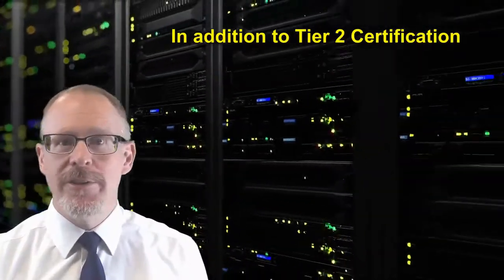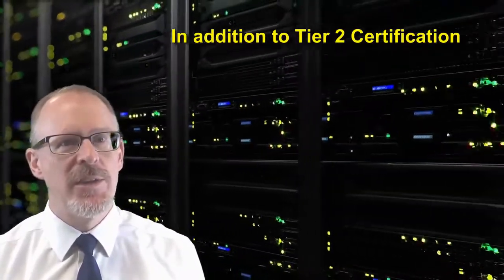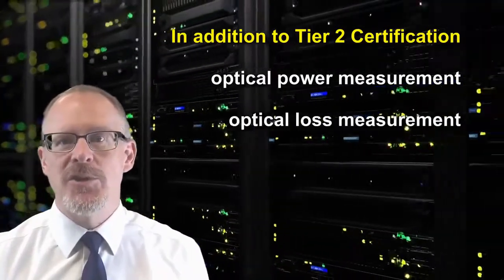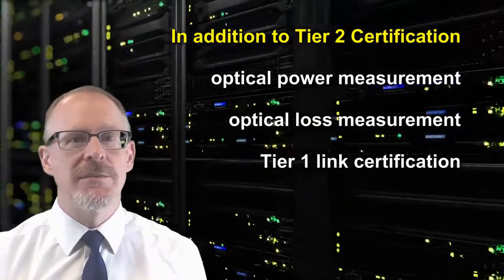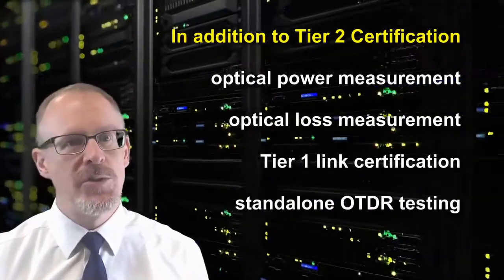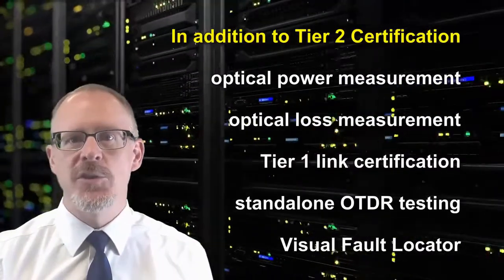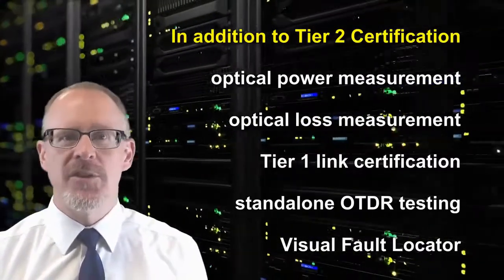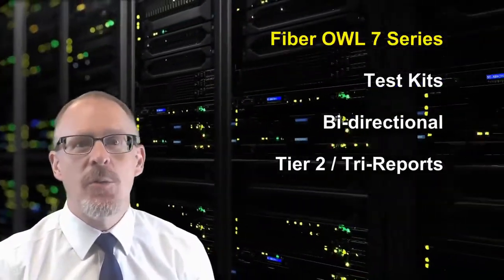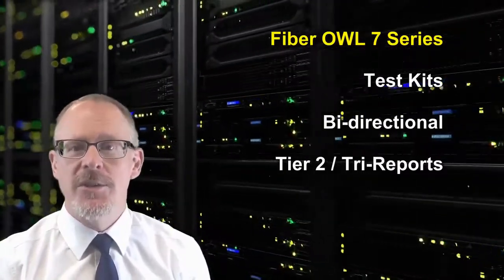Aside from tri-reports, FiberL7 Plus certifiers also have a flexible range of testing applications, including basic optical power measurement, end-to-end loss measurement, and Tier 1 certification. And the OTDR port can also be used as a standalone OTDR for troubleshooting purposes. Each 7 Plus certifier also includes an integrated visual fault locator for additional basic troubleshooting functionality. So to summarize, no matter what level of fiber optic link certification you need, the FiberL7 series has you covered.